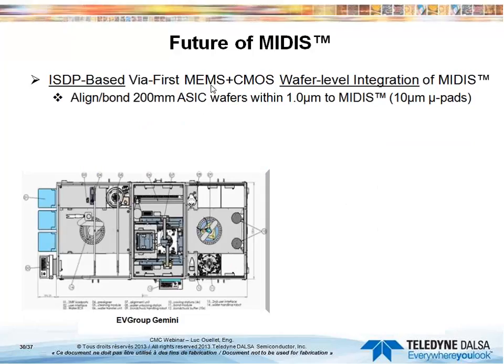Second, the future of MIDI will also go toward wafer level integration of the 8-inch MEMS wafer to an 8-inch CMOS wafer. The CMOS wafers, which generate the sensing ASIC, are typically 250 nanometer, 180 nanometer, and 130 nanometer.